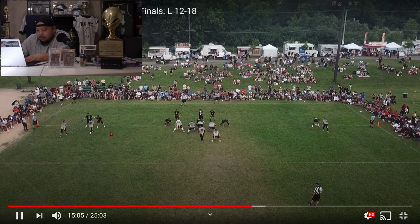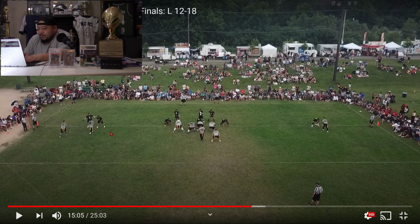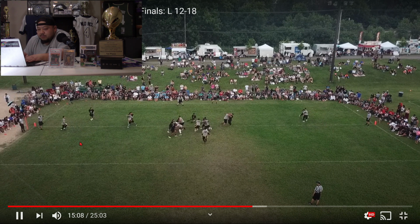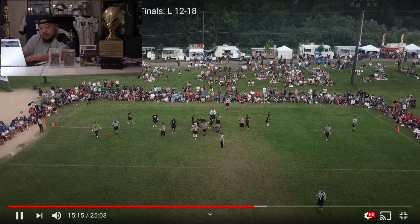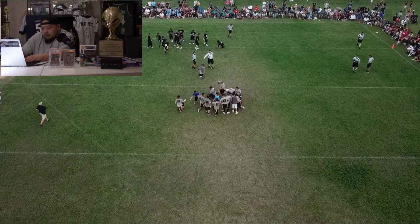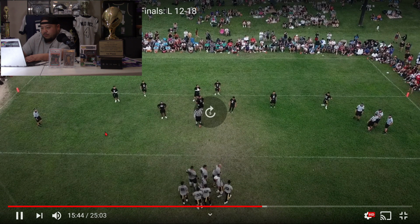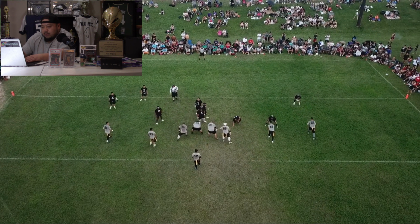I don't know where the false start comes from. It might be on the receiver if he's going forward. This guy throws the flag, so. Oh yeah, his momentum does carry him forward. Slightly, enough, I guess. So first down from the 6-yard line. Looks like a timeout. I don't know if that's an official's timeout or a team timeout. But still first and goal.